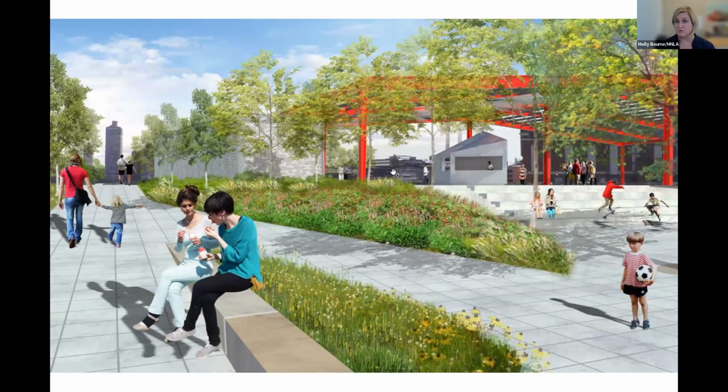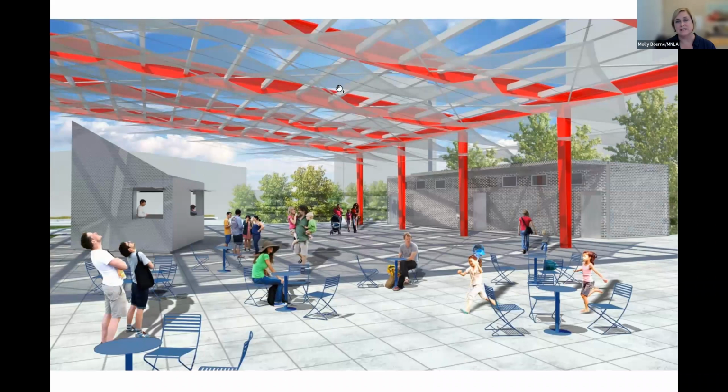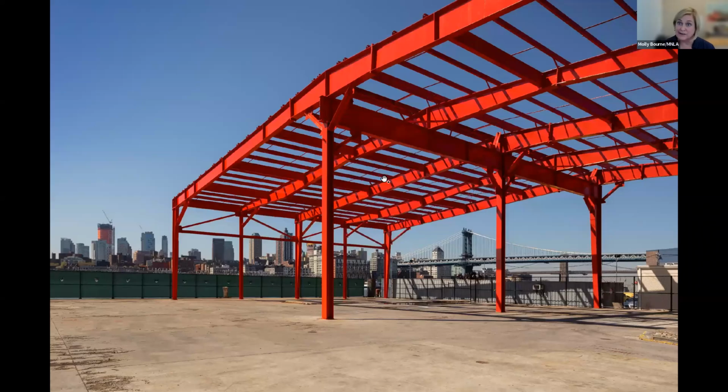And so these are some of the renderings to describe the experience of the master plan and what that might feel like. There's that soft edge and the waterfront promenade. And this is the idea of using the shed and then painting it red, which is actually, this is the picture of it right now. And so this is phase 1 that is just under construction now, and there's a temporary playground there.